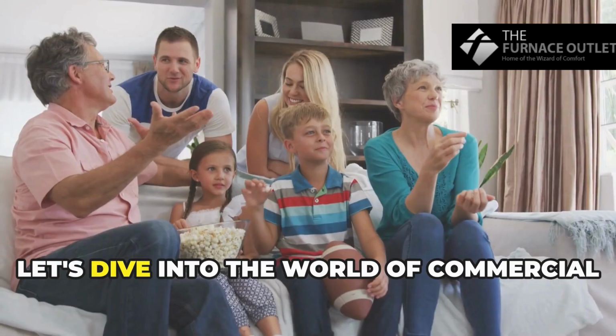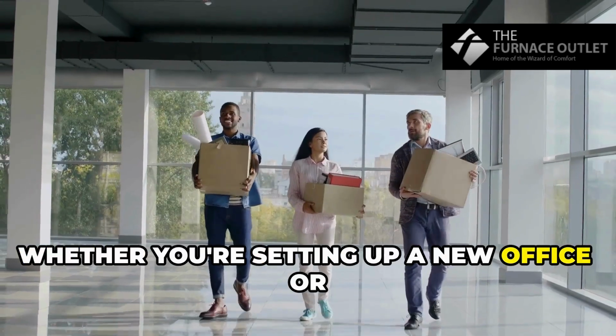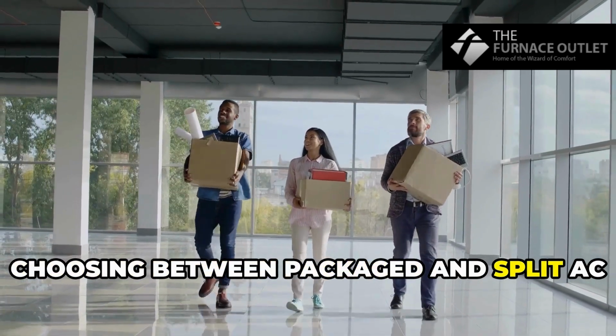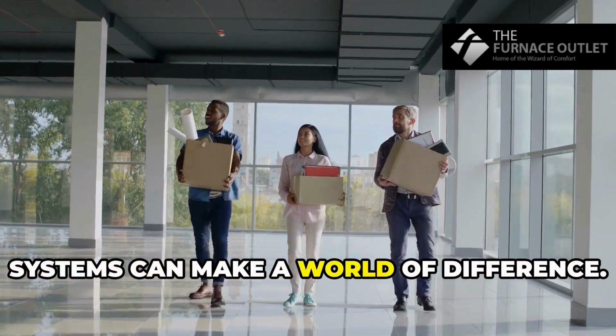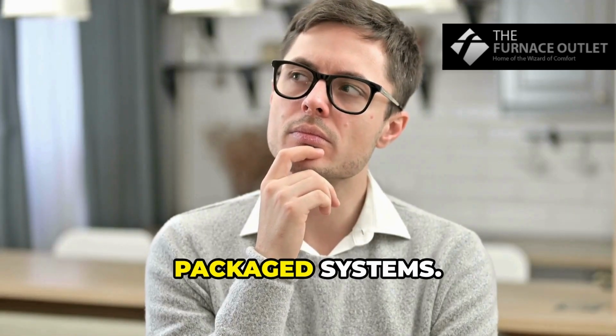All right, folks, let's dive into the world of commercial air conditioning. Whether you're setting up a new office or upgrading your current setup, choosing between packaged and split AC systems can make a world of difference. So, what's the scoop? First up, packaged systems.